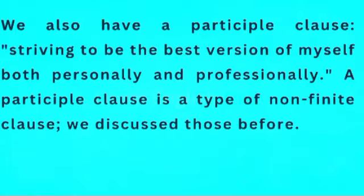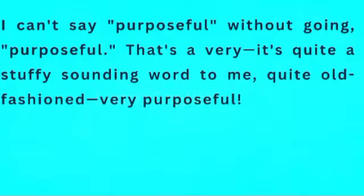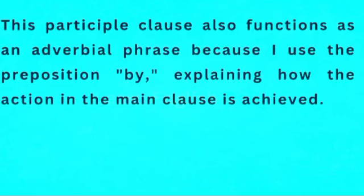We discussed those before. Can you identify the other participle clause in this paragraph? That's right. It's the last sentence. By adopting this disciplined and purposeful routine. I can't say purposeful without going purposeful. It's quite a stuffy sounding word to me. Quite old-fashioned. Very purposeful. This participle clause also functions as an adverbial phrase because I use the preposition by, explaining how the action in the main clause is achieved.